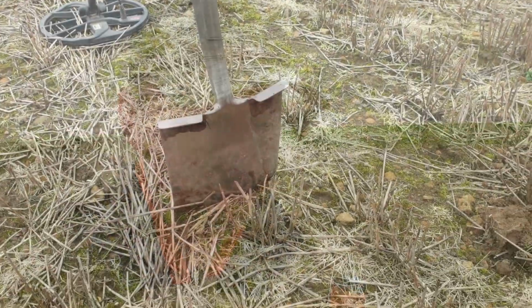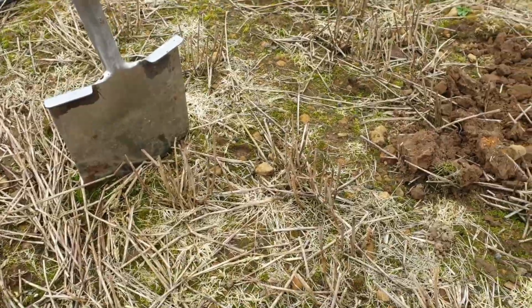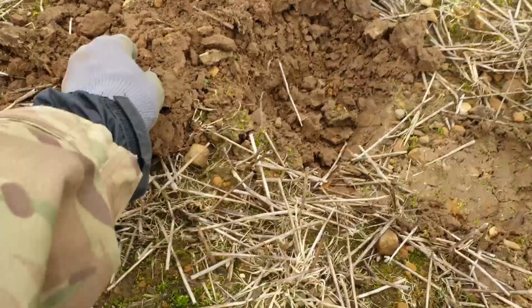I'm in a stubble field again. I picked up a few bits of pottery, nothing old by the look of it though. Anyway, I've just had a little find here, so I thought I'd better start filming, and we'll show you what we've got. So it was fairly shallow, just below the surface, sort of 18-19 signal.